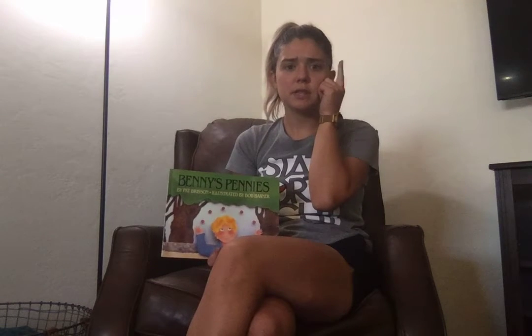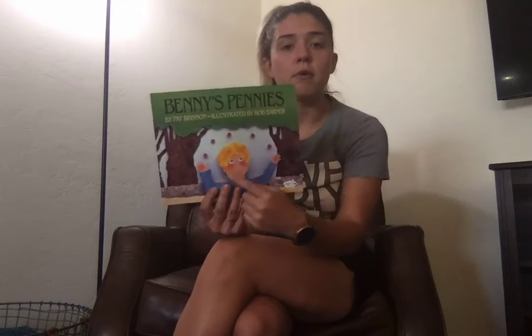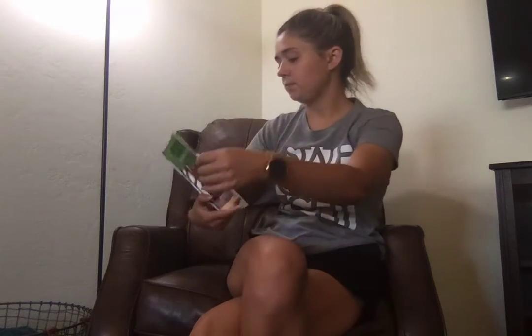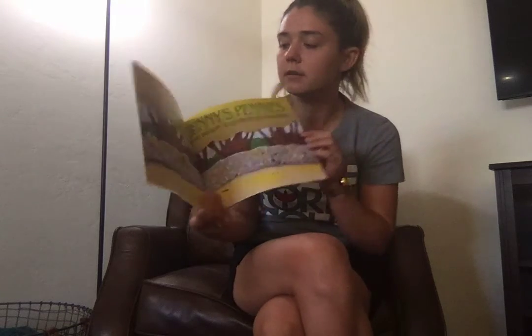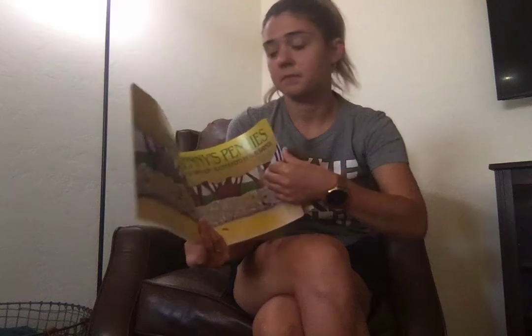So I want you to think about some other things that people can buy with their money. And we're going to learn about what Benny can buy with his money. So let's look at a couple pictures together before we start. We're just going to look at some of the pictures in our story. They have very pretty pictures in this book.